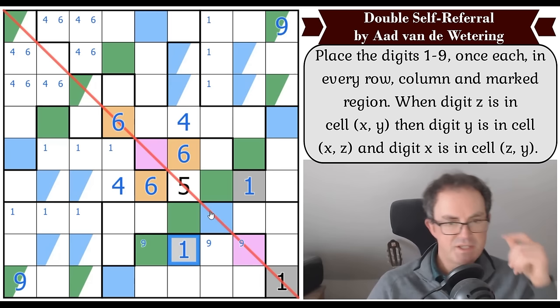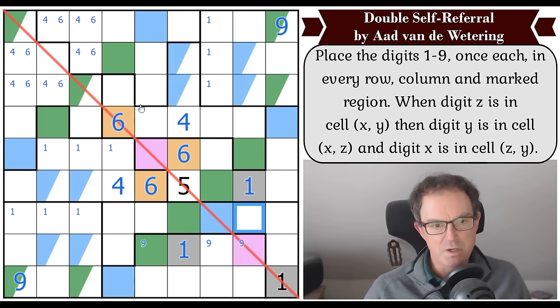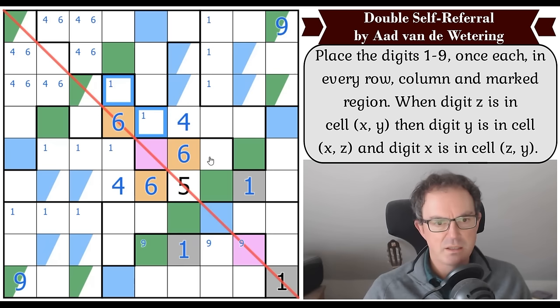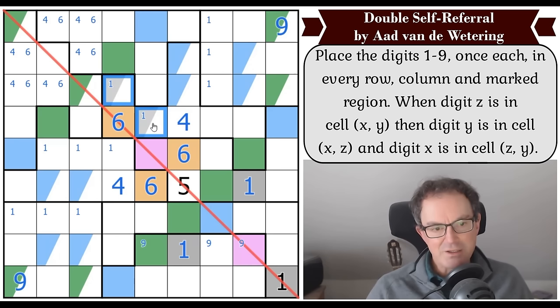Where is one, for example, in that region? Not there. This one pencil mark says not here. This one says not there. One is in one of those two squares, I think. Let's actually pencil mark that with a colour. And both of those should reflect across the diagonal. Well, that's quite interesting, because that reflection across the diagonal puts one in this position or this position.